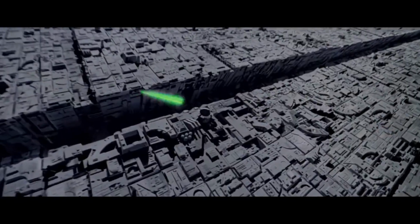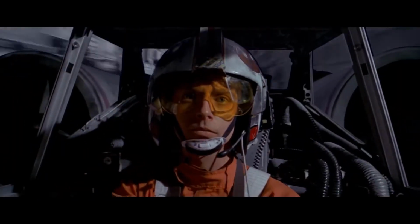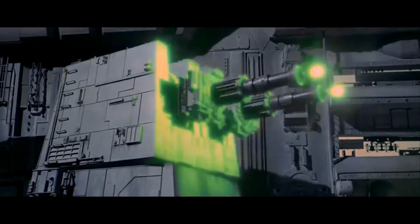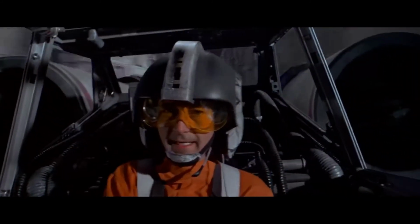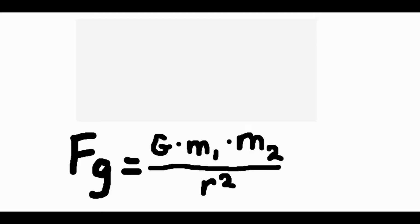However, while this works well for something on Earth, it doesn't quite work as well for finding the gravity of massive things in space. And since things in space are so massive and so far away from each other, there's got to be another way to find the gravity between these things. And this is where our good friend Isaac Newton comes in and saves the day. Meet Newton's law of gravitation.